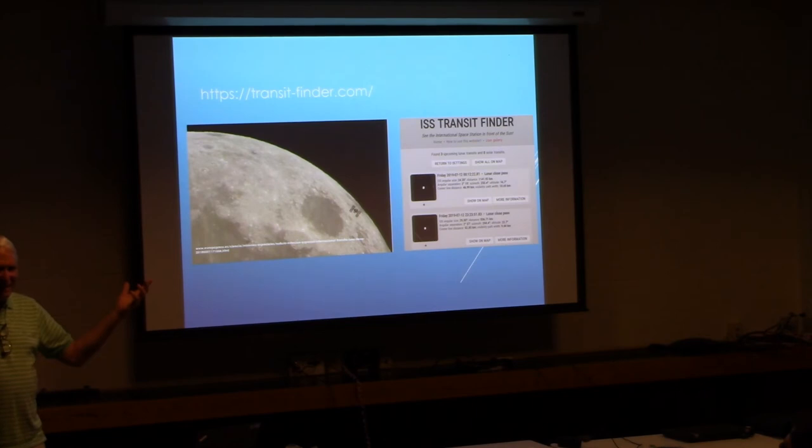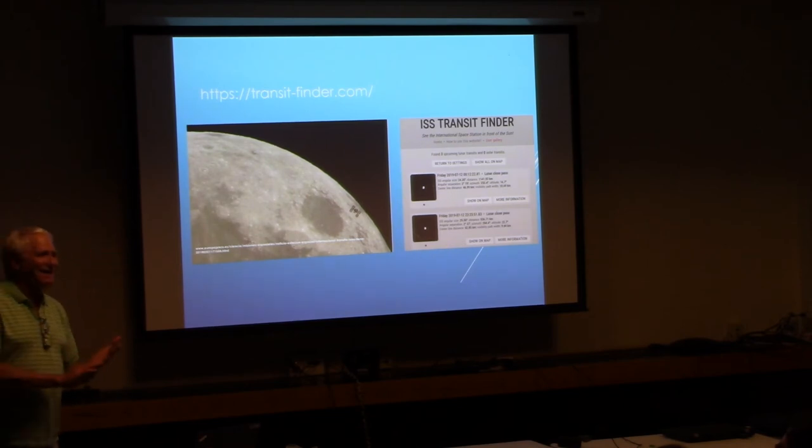Has anybody done their homework yet? Take a telescope outside and look at the space station. It's moving fast. No, well, you got to practice, right? Astronomy waits for no one.